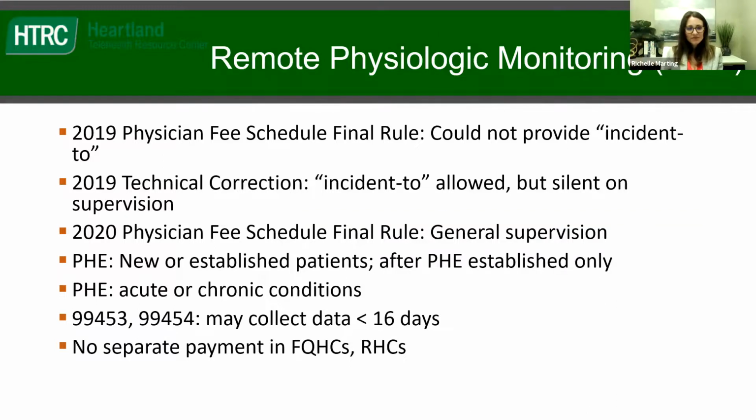Okay, so I want to kind of talk through some of the evolution of the coverage rules for this service. When it was first covered in 2019, a huge limitation was that it could not be delivered incident to a physician's professional service, which meant that essentially the biggest benefit, that this could be provided by clinical staff, was negated, because incident to means the provider establishes the plan of care and your clinical staff carry it out. Like, Rochelle, we want you to have your blood pressure within these parameters. So come in for a monthly blood pressure check, and you're going to have a visit with the nurse during those visits, not necessarily the physician. That's an incident to service.